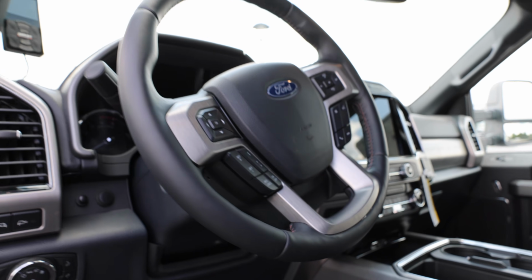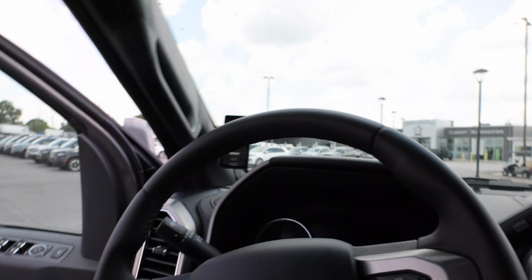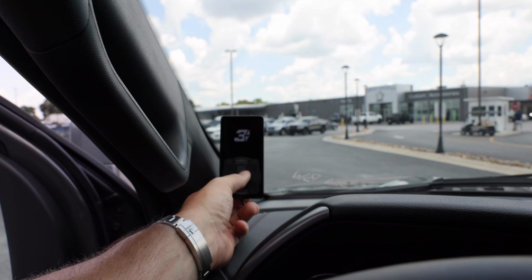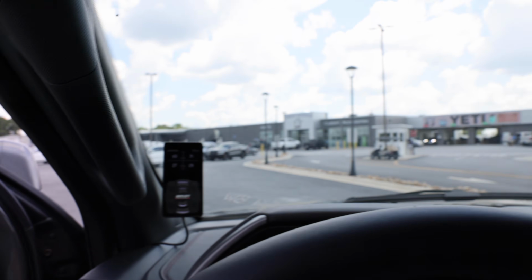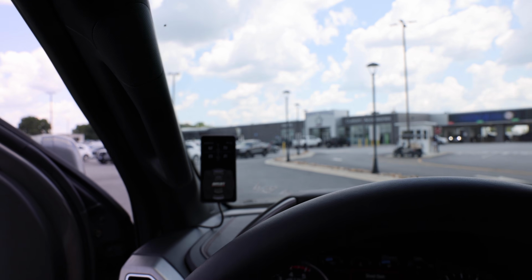You got adaptive cruise control with lane keep assist, blind spot monitor. Let's jump in now and show how our system works as far as our airlift. So everything's set up right here, and right now I'm at the ride height setting. I'll pump here once and then hit the bottom button, and it will air down. You feel it and hear it airing down nicely.